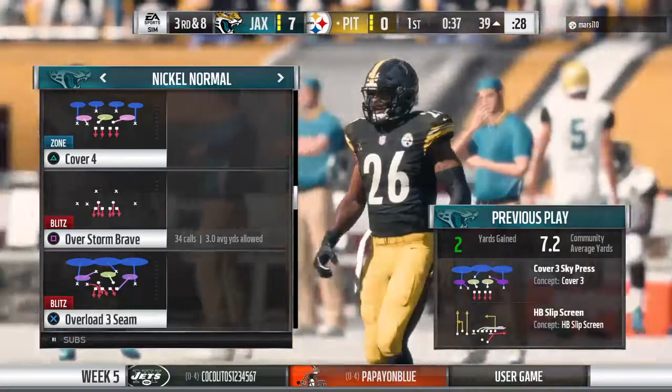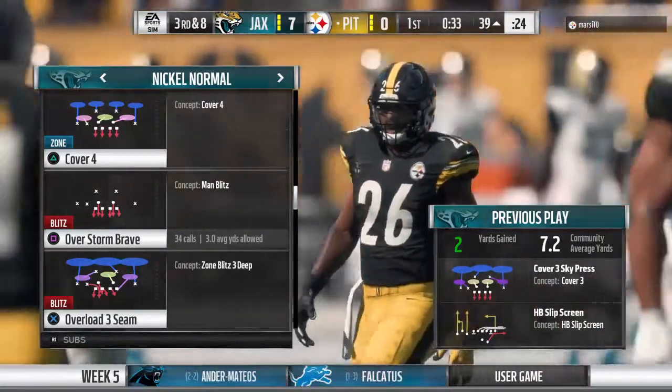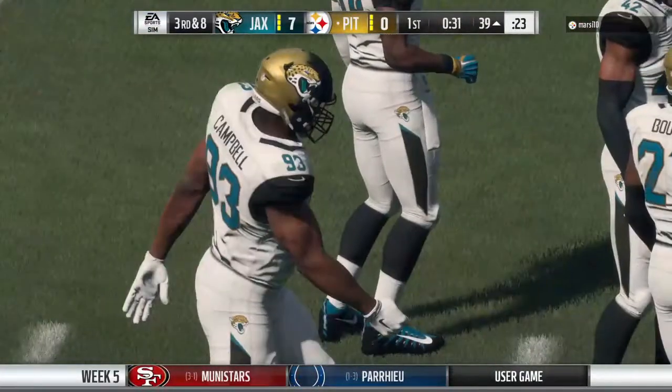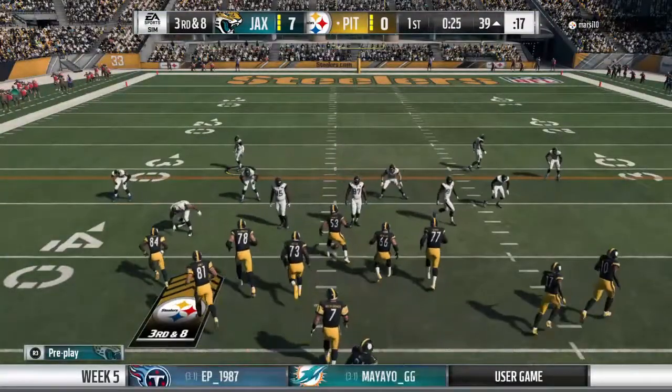That's one of those plays that you take a little bit of risk there because you're trying to throw the ball into the middle of the field where a lot of big bodies lurk, and they can knock it away, pick it off, but they were able to execute it successfully on that play. 7th play of the drive forthcoming on 3rd and 8.